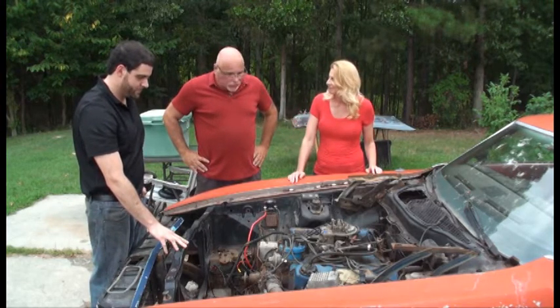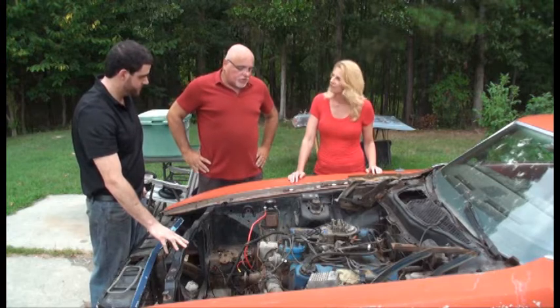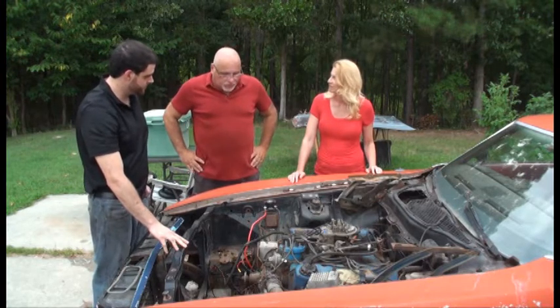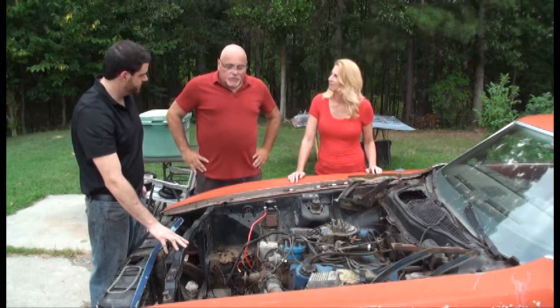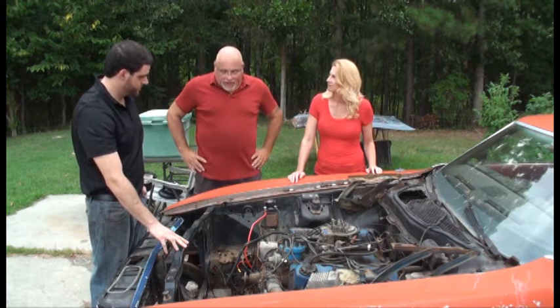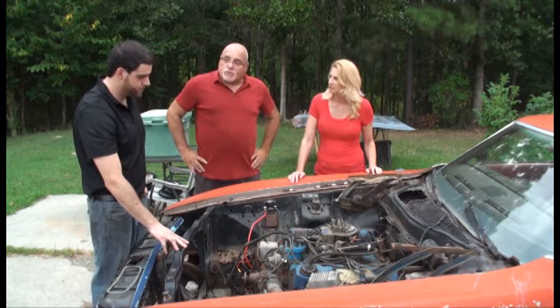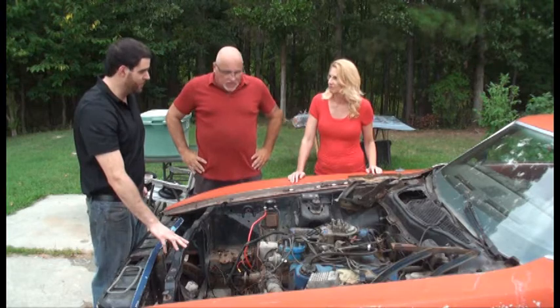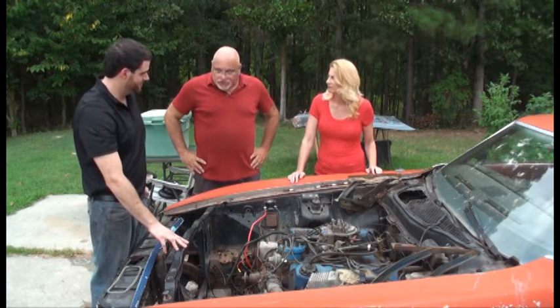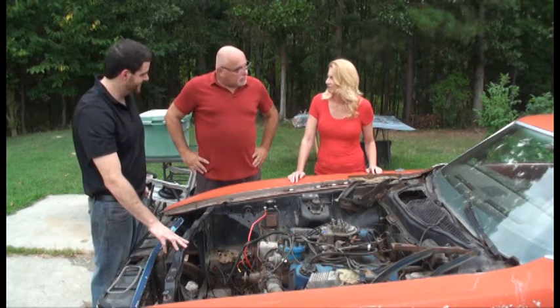Well, what I'm thinking we'll do, there's two ways to do this. We can pull the motor and rebuild it, which we're probably going to have to do anyway. But to make sure, you and I will pull the heads off, we'll pull the intake off, then we'll spin the motor again. The piston that doesn't move, that's the broken rod. That's our culprit. And then we'll just hook a chain up to it, yank it out, and be ready to go.